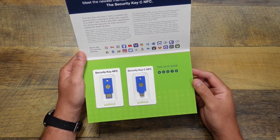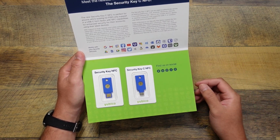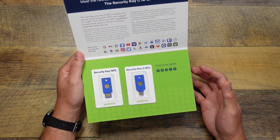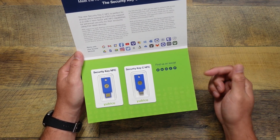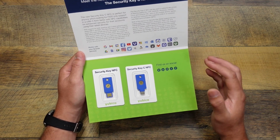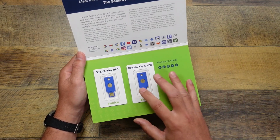YubiKey is also something you have. It is a hardware key. So it's more secure than using your phone because phones are vulnerable to attacks. People can remotely hack into your phone and possibly get into that. Hardware keys are much more secure because they don't store any data, they don't use a network connection, and they don't run any kind of software. So they're going to be a lot more secure.